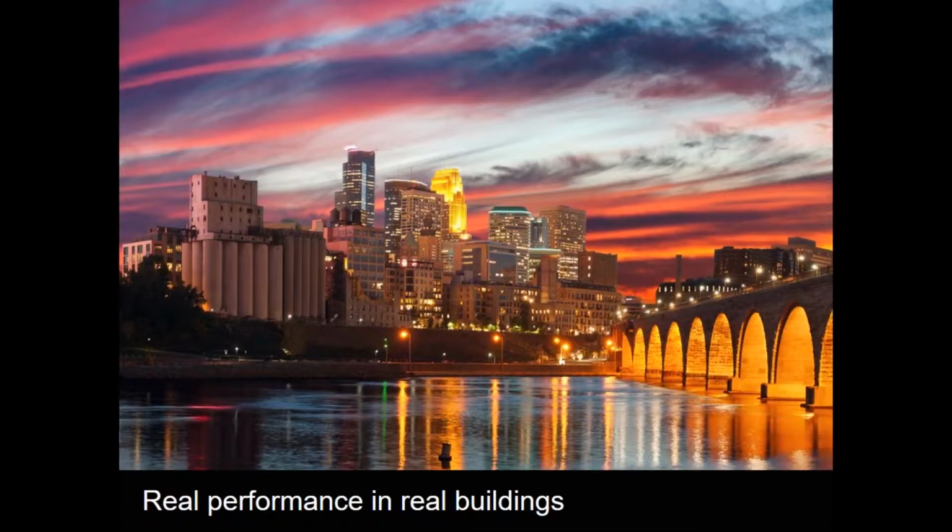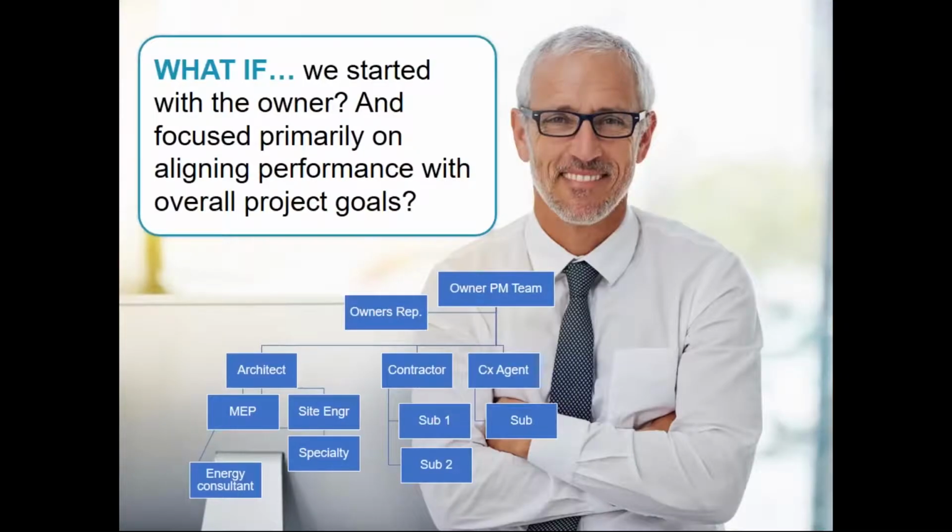Well, here's a few thoughts that we had as a group. What if we started with the owner and focused primarily on the owner's goals and how those align with energy performance, as opposed to waiting until a design team is selected and focusing on what that design team is doing, and acting more at the lower end of the project org chart, as is shown here?